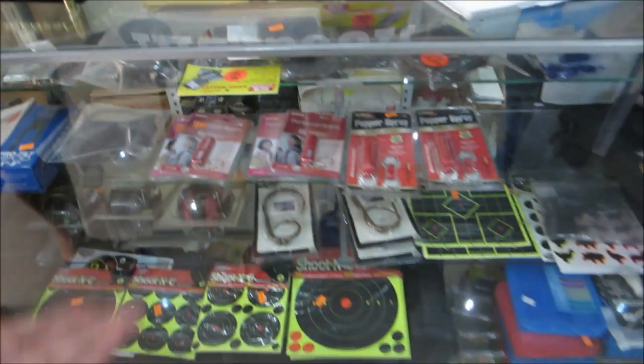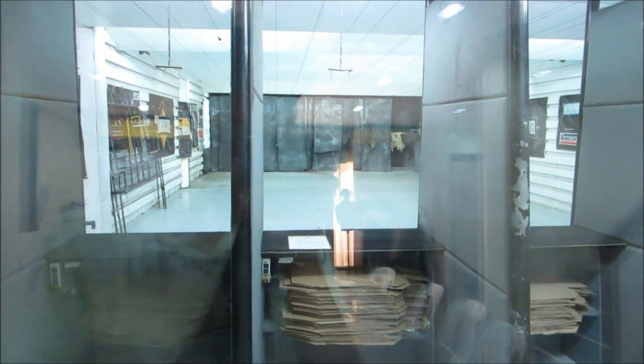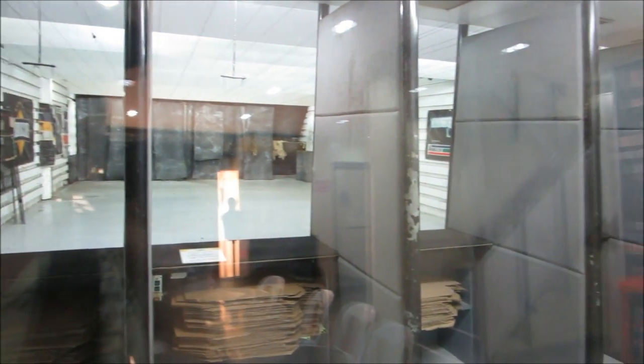Okay. And then you got your targets and whatever. So 2,500 pesos covers the safety equipment, the ammo, the gun, and you can see the targets. Okay, and there's the range. Okay, that's about it, guys.